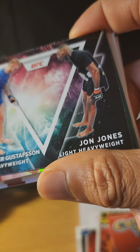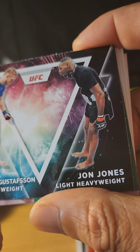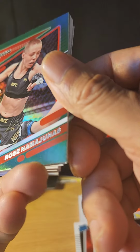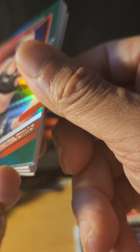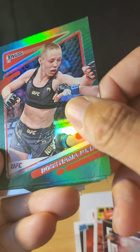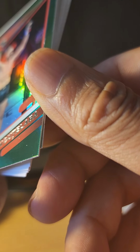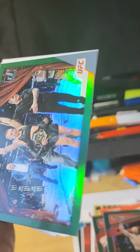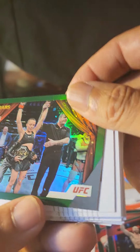And this is Alexander Gustafson versus John Bones Jones. I know him. He was good there for a while. And I recognize this girl, Rose Namajunas. She's a pretty good fighter. Nice. And who is this? This is Ion Kutelaba. So not very familiar with everyone, but I know some of them.